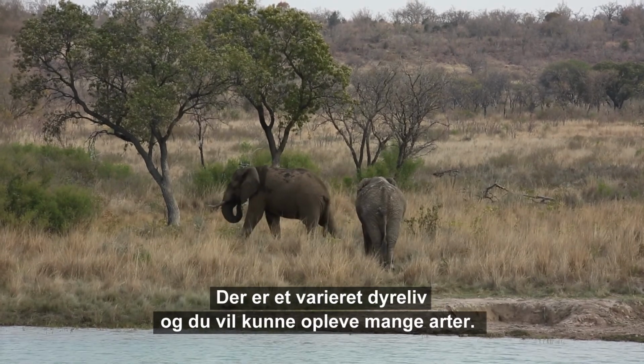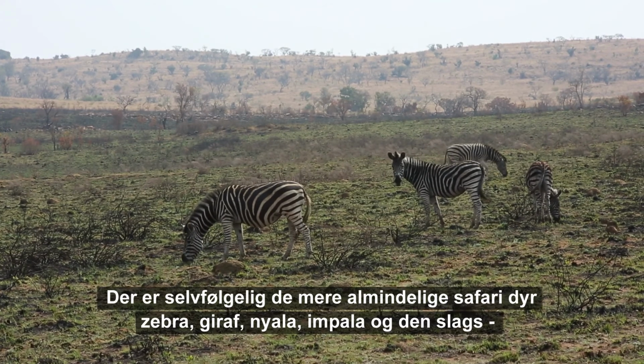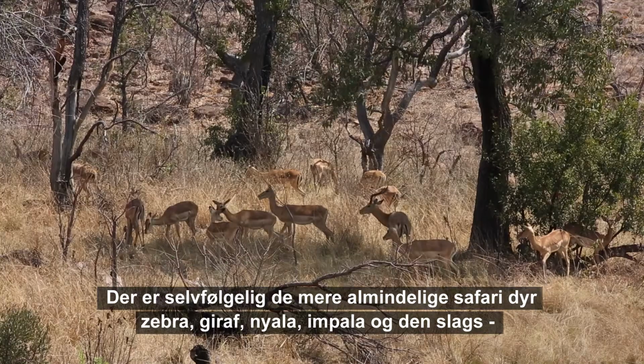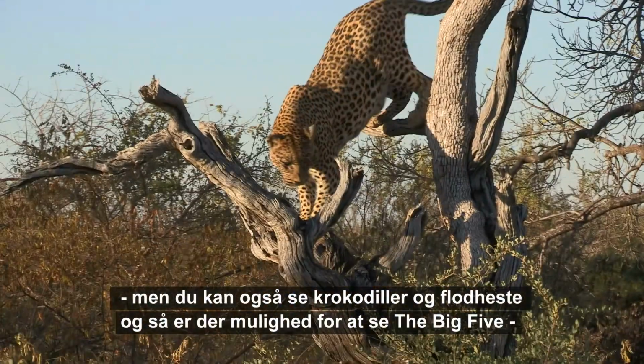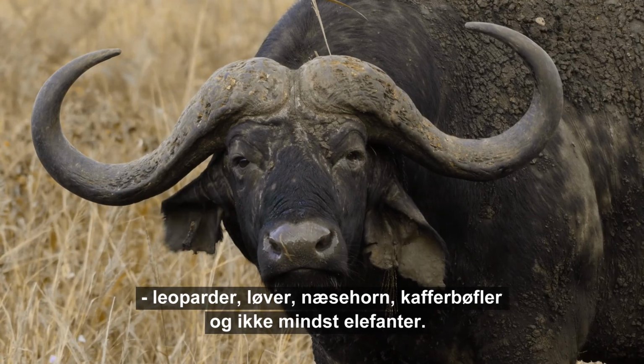In terms of wildlife, there's quite a lot that you'll pick up on, but obviously there are a lot of your plains game animals, things like zebras, giraffe, nyala, impala, all sorts of things like that. You also get crocodiles, hippos, and then obviously there is the chance to see the Big 5 species, so your leopard, lion, rhino, buffalo, and then obviously elephant.